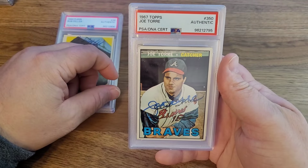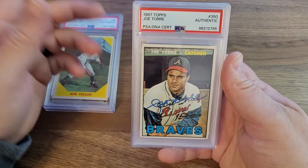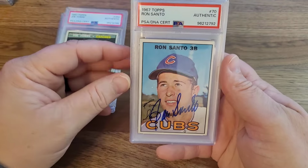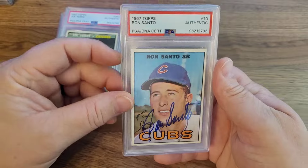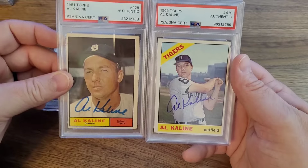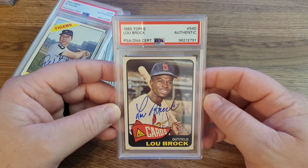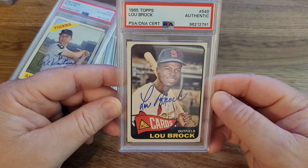I was really happy to find that. You don't find a whole lot of Joe Torre signed player era cards. Heck, for that matter, you don't find a lot of Joe Torre autographs, period. They're out there, but they just don't come up very often. Nice Ron Santo. I believe this was my first Ron Santo autograph I've ever had. Okay. And ooh, how about that little guy? 1965 Topps Lou Brock. Gorgeous card.